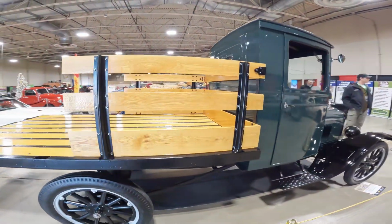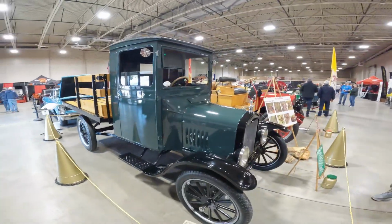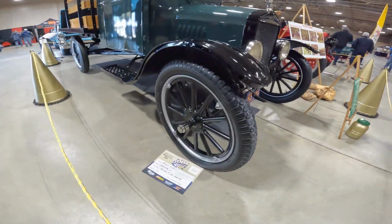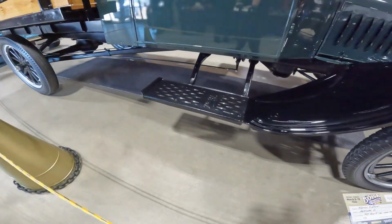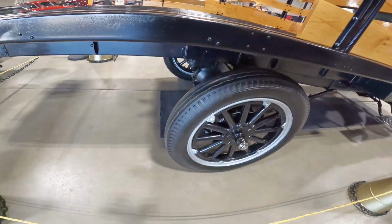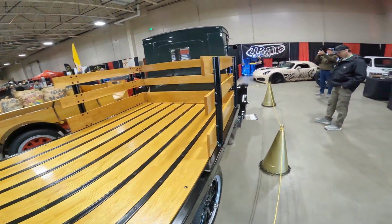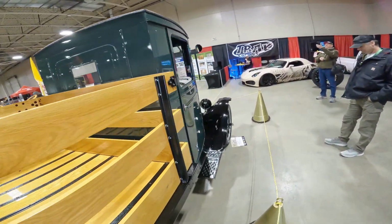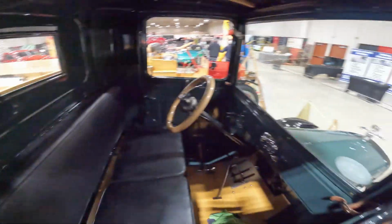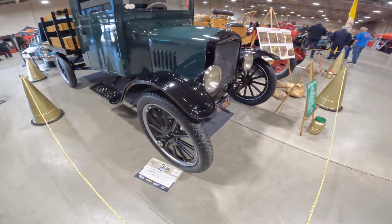And then how about we go to the 27 Ford closed cab pickup. Just immaculately restored. Look at how simple all this is. This is just your base. Get you from point A to point B. Work trucking. Just got the job done back in the day.